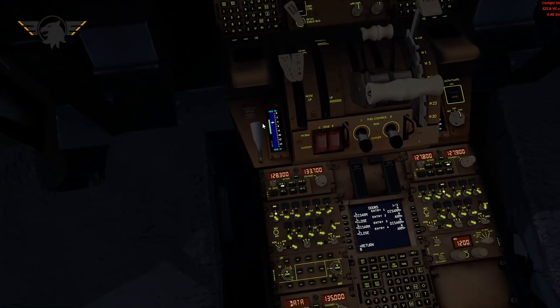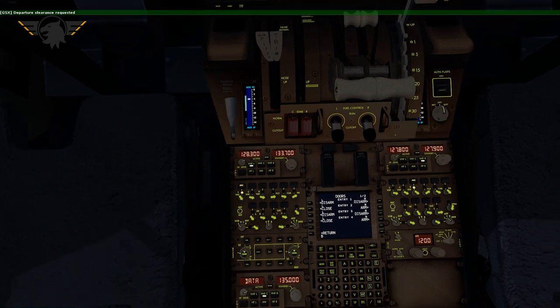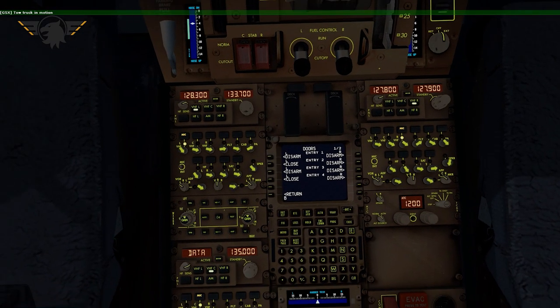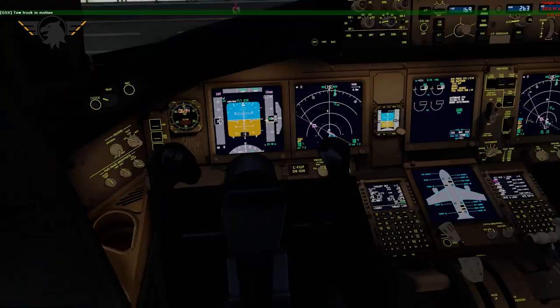Okay, so GSX, I think, is ready for us to do pushback. Okay. We'll go nose left. No, I don't want to start engines. Okay, cool. So GSX is on its way to letting us push back, so I'll arm these doors for now, and we'll call Vancouver, and we'll get clearance out of here.